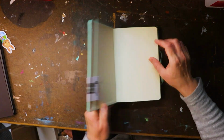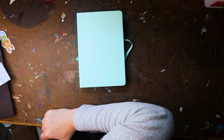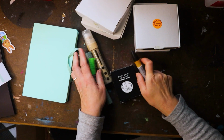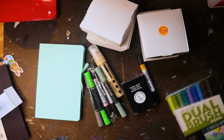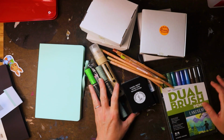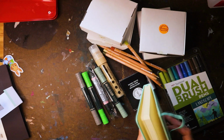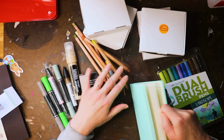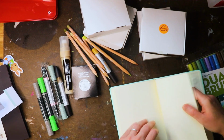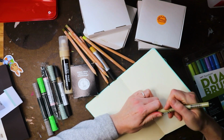Anyway, I do want to swatch in this one, so let's take this off. And let's look at the supplies we have here. Figure out what I want to start with. Alright, so here we have all of our supplies. I'm thinking first I need to set up this back page to be a pen test page like I normally do. And then just to be on the safe side, I'm going to make sure I am not going to bleed through. So let's write pen test page.